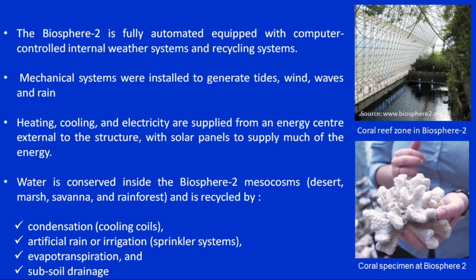So all the energy required for heating, cooling, and electricity were supplied using solar panels, and these solar panels were installed outside the structure. The water is conserved inside the biosphere to mesocosm, which were desert, marsh, savanna, and rainforest. And this water was recycled by condensation by cooling coils. So whatever water gets evaporated, it was condensed using the cooling coils and sent back on the ground. And there was arrangement for the artificial rain or irrigation using sprinkler systems, and evapotranspiration and subsoil drainage were also controlled using the equipments.